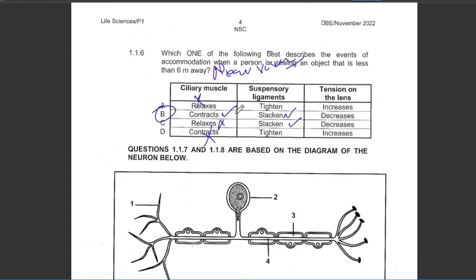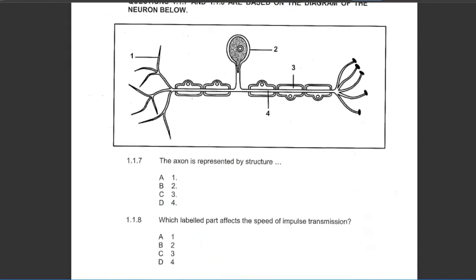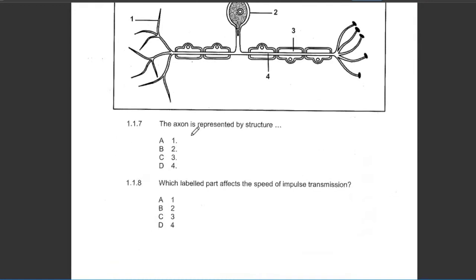They're saying that the axon. So this is a sensory neuron. The axon is represented by which structure? The axon is the part of the neuron which takes impulses away from the cell body. So if this is the cell body, then this is what you call the axon. So the answer is going to be number 4. So number 4, you get 2 marks there again.